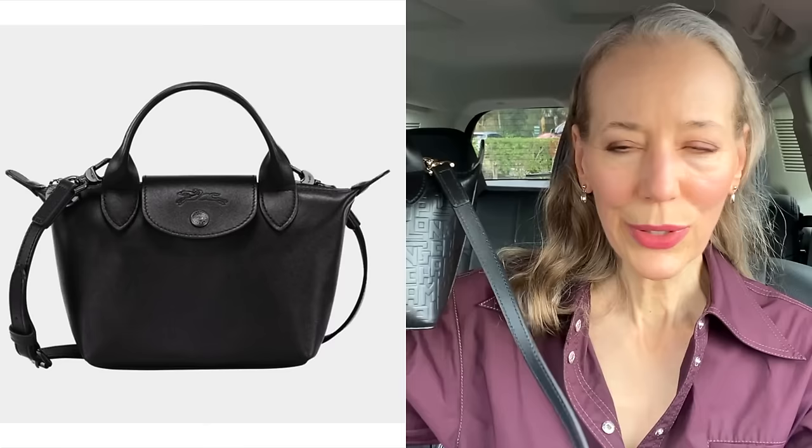I think I mentioned I'm wearing black accessories, carrying a black bag. This one I've shown you before is from Longchamp. This exact one isn't available anymore, but I will link to some similar because they do have similar ones. It has a detachable shoulder strap. This happens to be gold hardware.